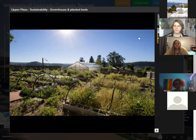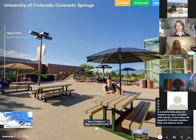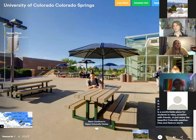But personally, my favorite part of the Upper Plaza is I like to tell jokes here. So I'll start you off with one. So there's two penguins chilling in a hot tub. And one of the penguins says, "Hey, could you please grab me the fish?" And then the other penguin says, "What do I look like? A butler?"